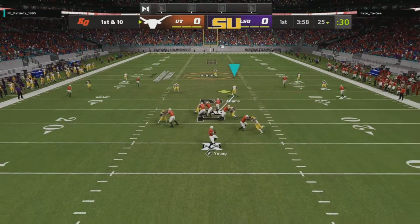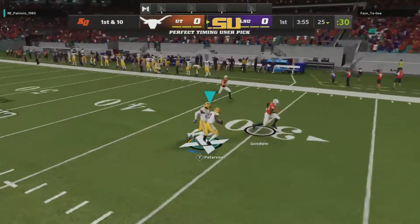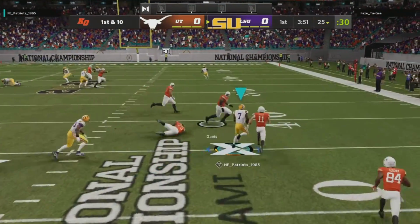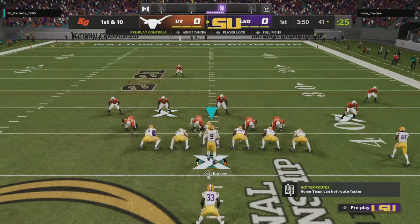Young on first down. Oh, he's going to air it out right away. The ball popped in the air and intercepted. Picked off by a South Florida native, Patrick Peterson. And they will finally get him as he's all the way.